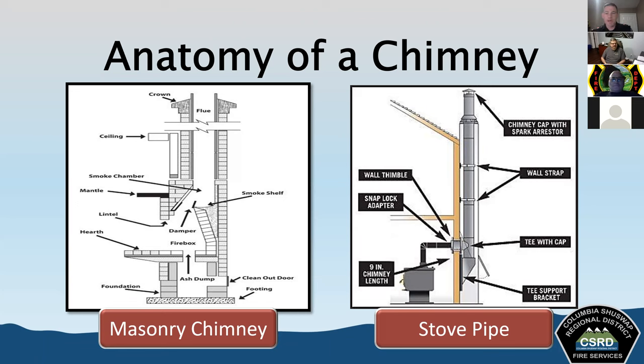So the smoke chamber is just above the damper, and you can see basically where the smoke would travel to on the picture there. It acts as a conduit for taking the smoke from the firebox up into the chimney. The surfaces of the smoke chamber should be smooth enough to allow for efficient drafting.